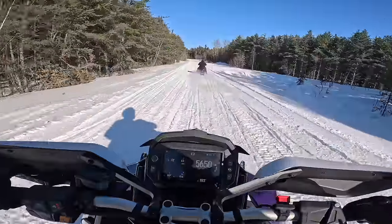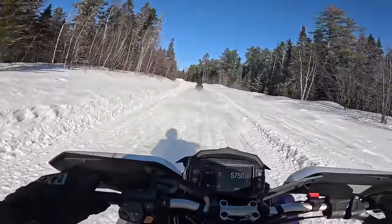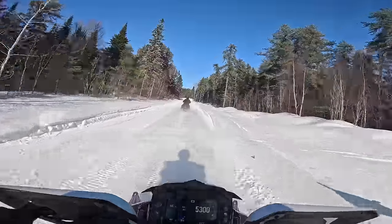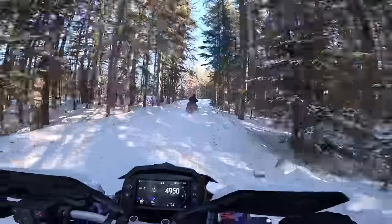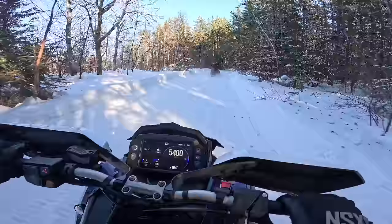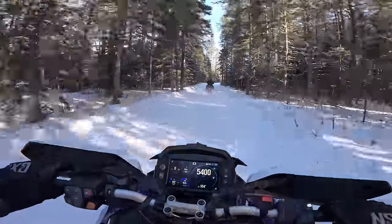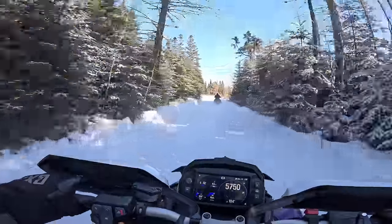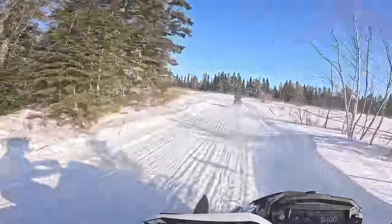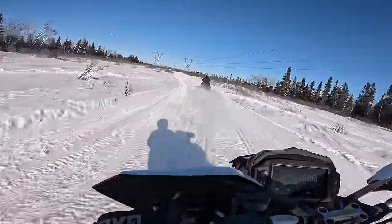I just took a wild guess at clutching and everything, really. Take it easy on it for a while and just kind of get some miles on it before we really go beating on it. But it is incredibly smooth. Holy cow. It's like there is no vibration in the bars. This thing is very, very smooth. Even at idle, it just sits there and idles.